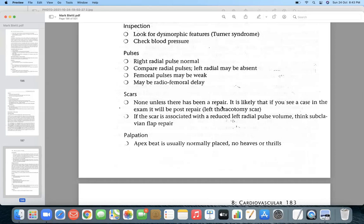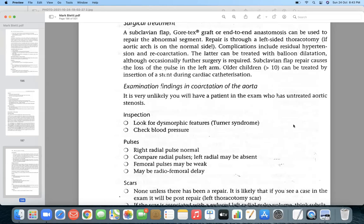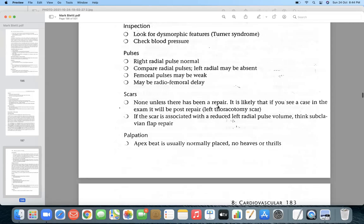So scars: none unless there has been a repair. If you see a case in the exam, it is likely to be post repair. The scar we usually see for coarctation repair is a left thoracotomy scar. We have to remember this. Left thoracotomy scar, one of the differentials we give is coarctation of aorta. If the scar is associated with reduced left radial pulse volume, think of subclavian flap repair.